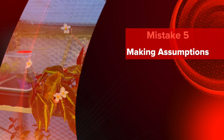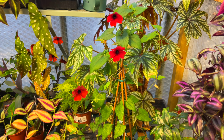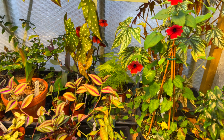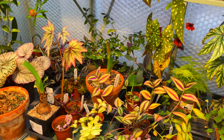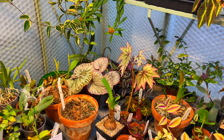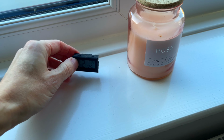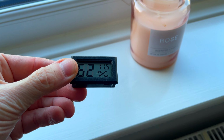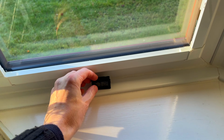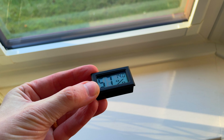And the final mistake I'm going to talk about today is all about humidity. So I'd assumed that having the central heating on, the radiators on in the house during winter would lead to very low humidity levels, like below 35%. Well, I was wrong, and it was only by testing it with some actual humidity meters in several rooms that I began to realise that the humidity very closely matches what's going on outside.